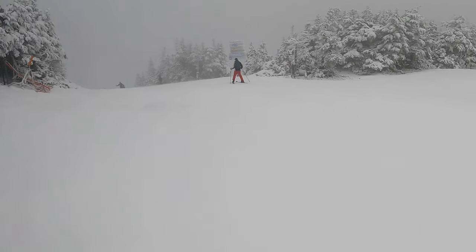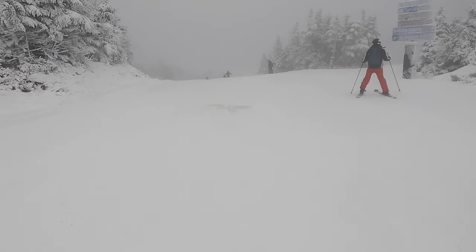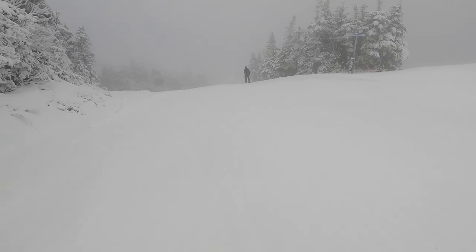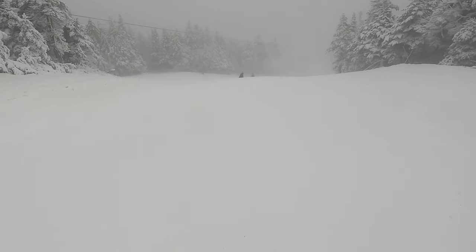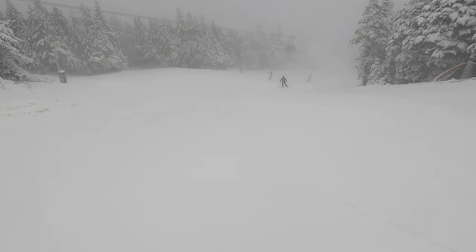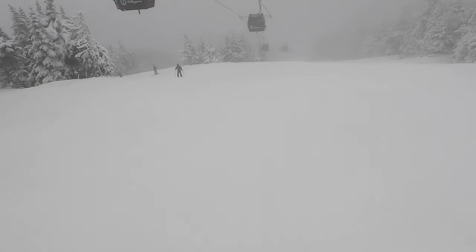As you can see in this video, we captured Great Northern Trail on a foggy day, with the outside temperature being around 32 degrees, and with snow being made on the upper part of this trail. While we really enjoyed the first half of this trail, the second part wasn't that great due to a huge amount of slush present on the slopes of Snowdon Mountain located on the right side.